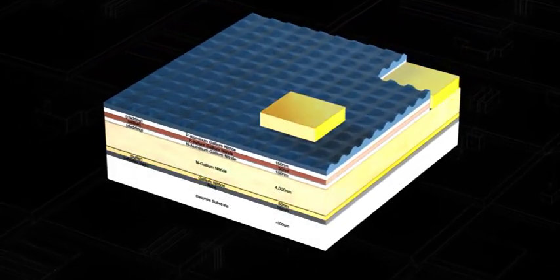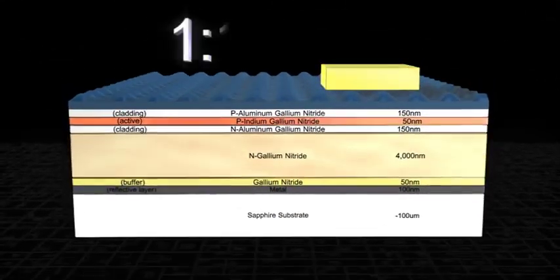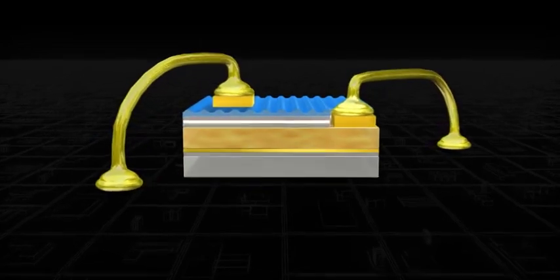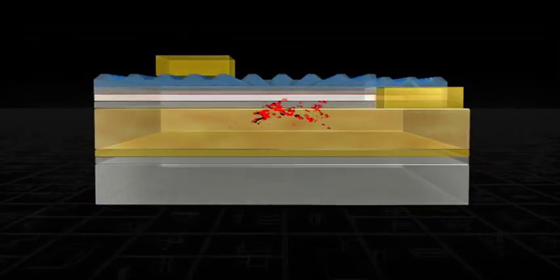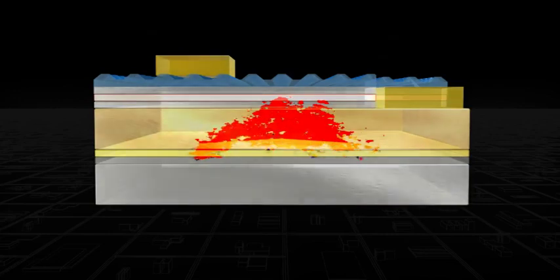As the crystal structure in the indium gallium nitride active layer is grown, magnesium atoms are doped into the mix as one part in 10,000 parts. This will later aid the generation of light. As current flows through the chip layers, heat is generated and concentrated within the junction. This heat can increase in an uncontrolled fashion and dramatically hinder the performance of the LED and its light output.